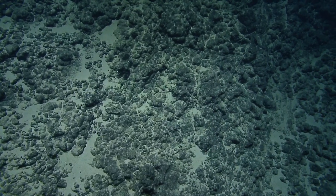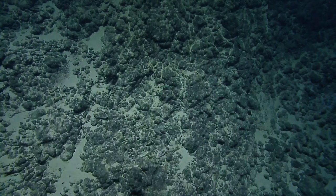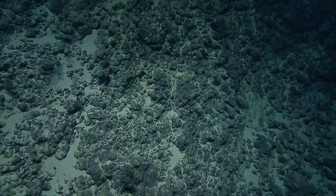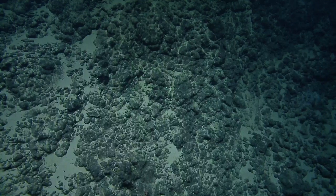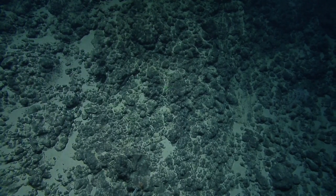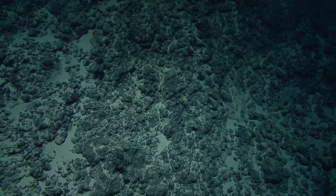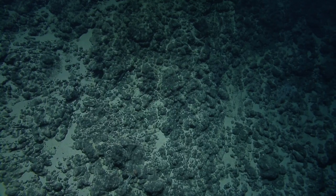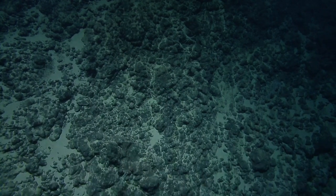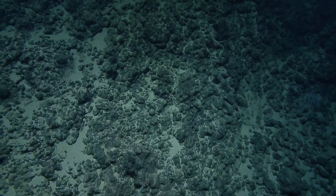Do you prefer the polycarbonate spheres to Alvin? Obviously, it's a different viewing experience, but Alvin can also go a lot deeper. Yeah, and a super different sampling experience. Alvin's got much better manipulators and a lot more payload. So for the science that I do, picking up rocks, Alvin is a better tool than those smaller ones.